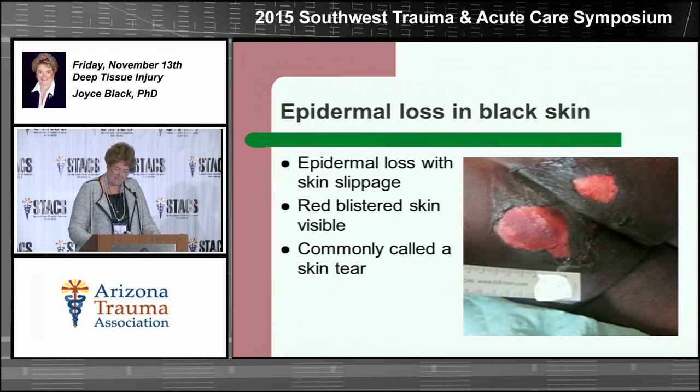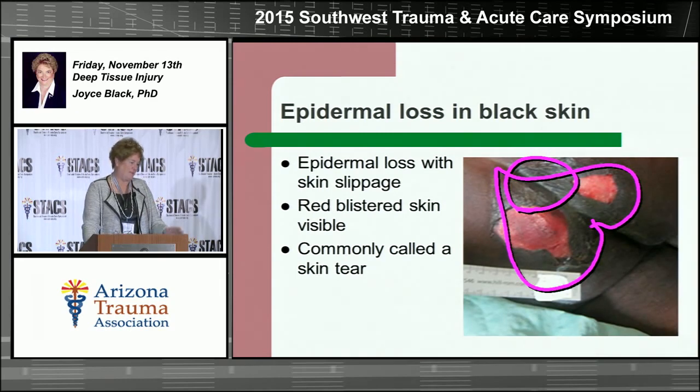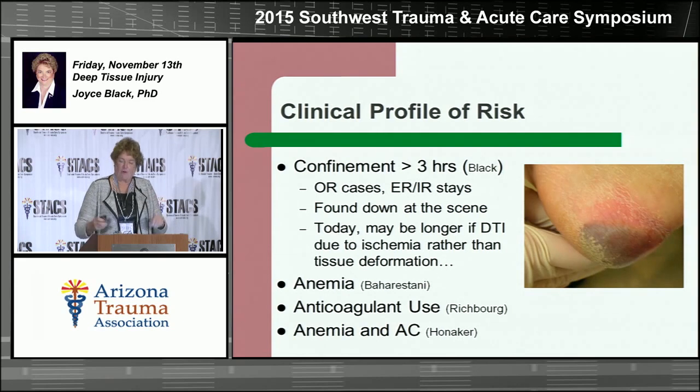Here's DTI in black skin. To me, I think it looks exactly like the one we just saw, an upside down heart shape. This blistering here is the epidermis, noted by the nurses that saw this patient, and of course there was no trauma to account for that. Clinical profile of risk, how do we know these patients before they come in?